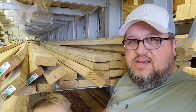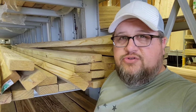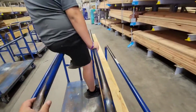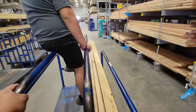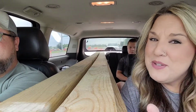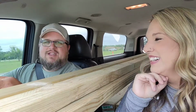So it turns out I need some 14-foot boards, and I don't know if you've ever tried to find those at Lowe's that are straight, but it's not easy to do. We've had people tell us, you guys need a full-size truck. You guys, silly. We don't need a truck. We have a Suburban. That's right. 16-foot 2x4s from the dash to the back.